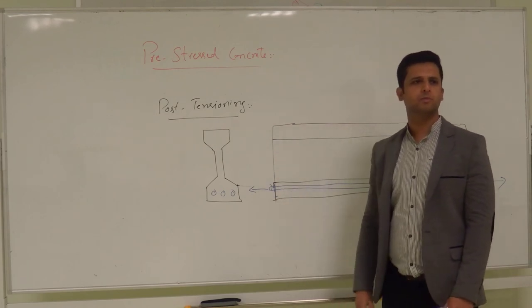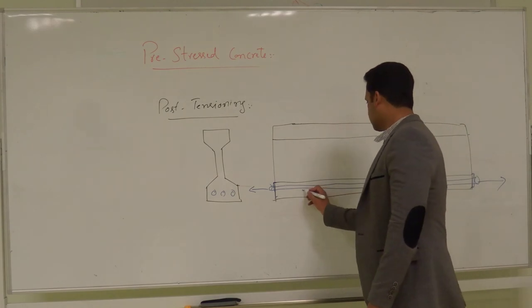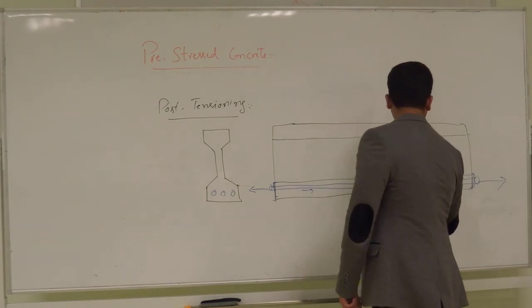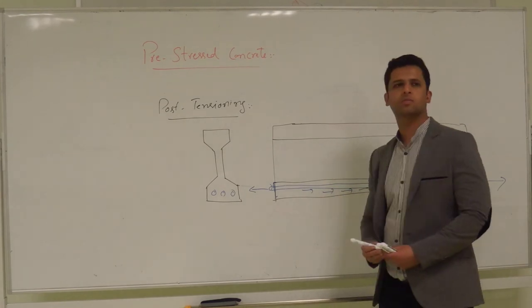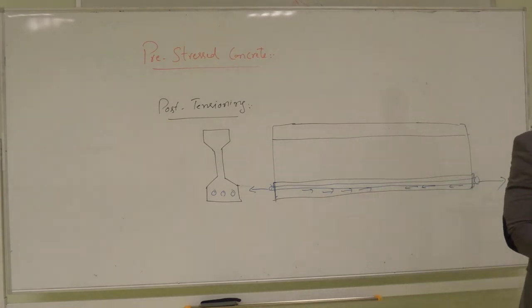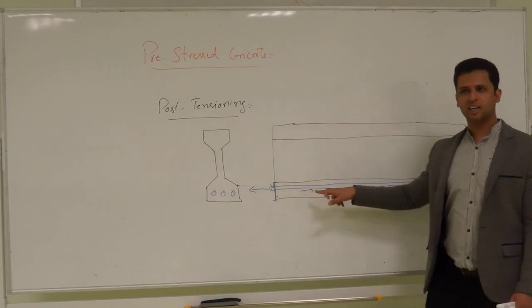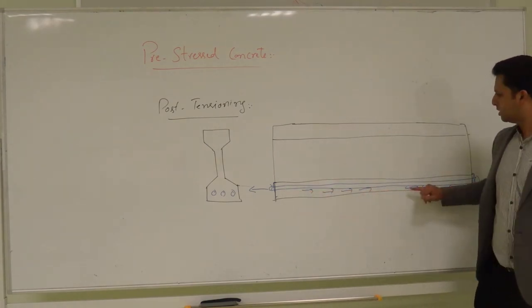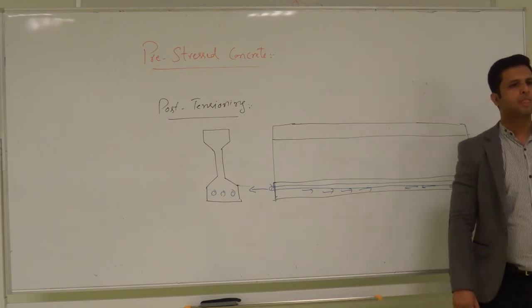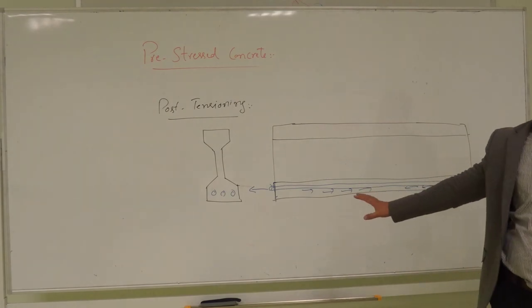So what will happen? Again, it will have the compression inside the beam. You understand? But this compression could not be uniform. Maybe this compression is very high here and it is gradually reducing. Do you understand or not? Like that. You understand? So this is known as post-tensioning.